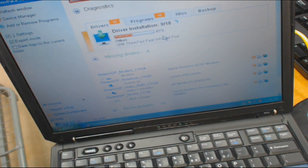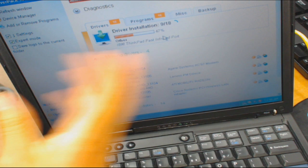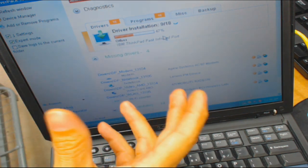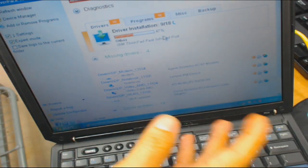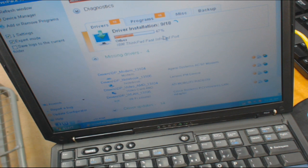So analytical, critical, cynical, logical thinking, to me, is very productive. We're already at 9%, but we're not even at the video drivers, which normally take a long time. I would recommend that if you can burn the media, burn it, or set up a file server. You can network Snappy Installer, which I've done.